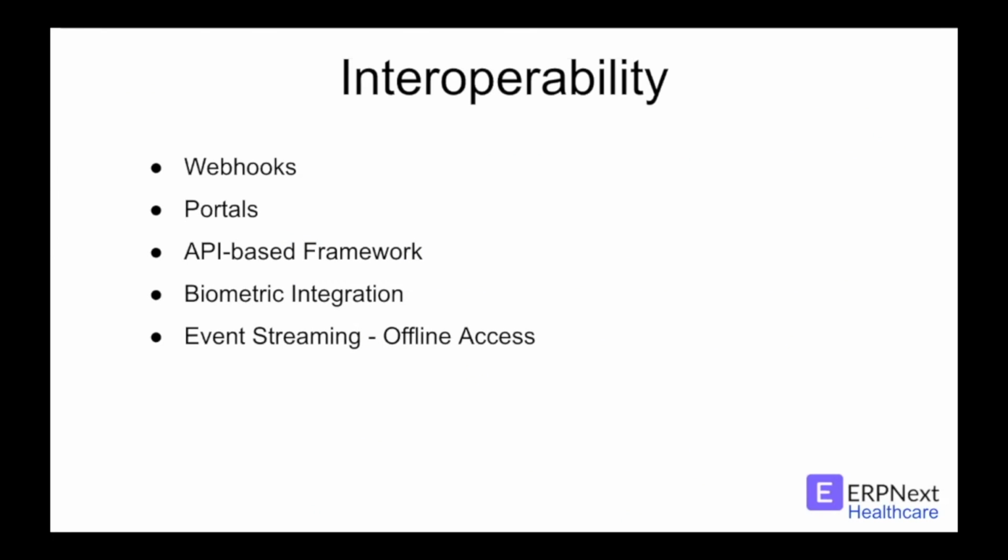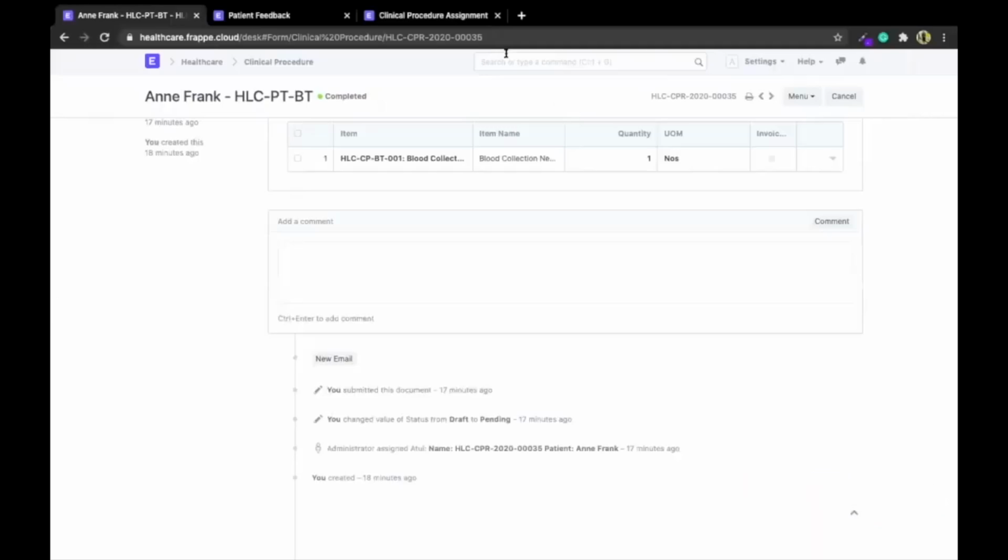Interoperability is an important aspect when you are dealing with healthcare data, since your data might be spread across various devices. ERPNext is essentially based on the full stack Frappe framework, which is completely API based, meaning communication with other devices becomes very easy. We have an inbuilt feature called webhooks. Webhooks are essentially used to post data to a remote URL.